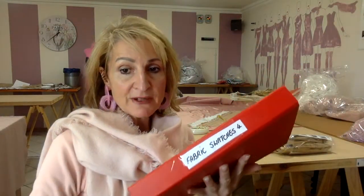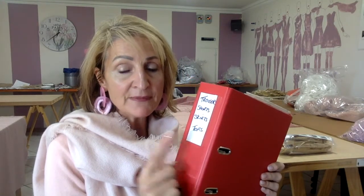So let's talk about patterns for a second. With the patterns, what I've done is I've created quite a few arch level files. This is my fabric swatch one. Here are the patterns. What I do is I write down what's going to be inside the files, and then I take out the actual pattern, and I leave the cover, and I put the cover into the pockets. And the actual pattern itself is in a Ziploc packet with a photostat of the front of the pattern.